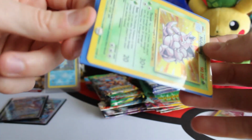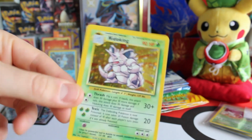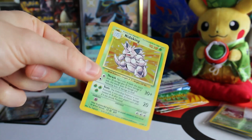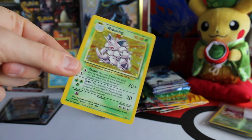Go ahead and pull this guy out. Have a look really carefully. So you can see, I'm going to just wave it around a little bit and see if you guys can see anything on the card. All in all, there's a couple of hairline scratches on it.